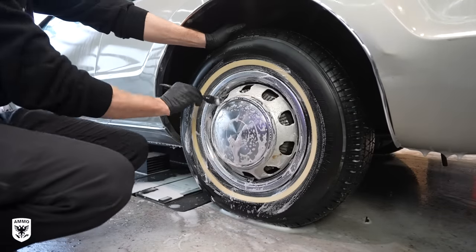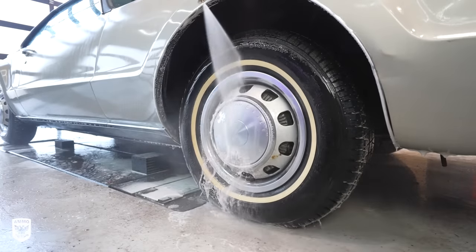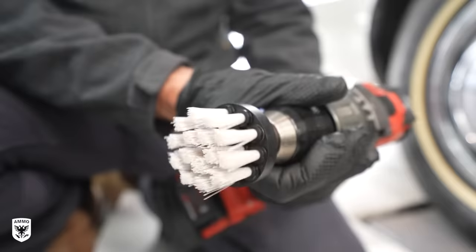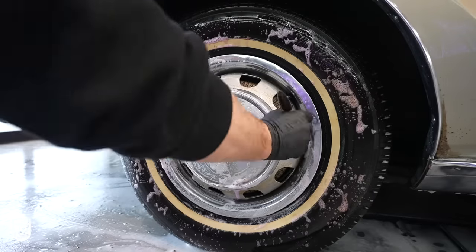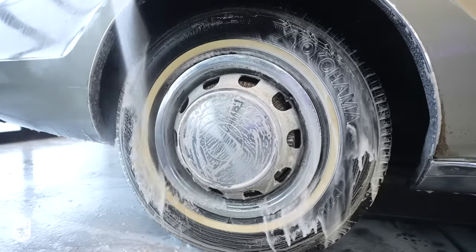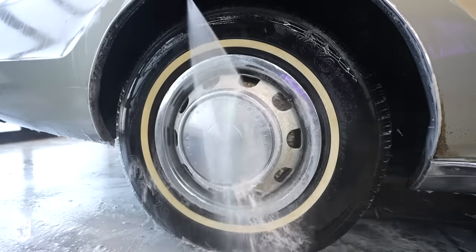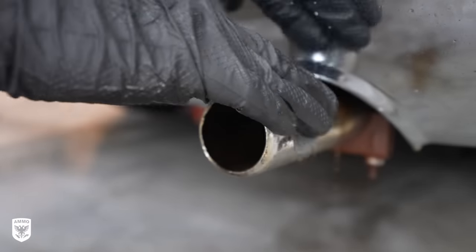This is the benefit of storing a car indoors, but later on in the episode, you're gonna see Kevin go completely insane as the very last step on these wheels. You gotta see it. The tailpipes had light oxidation as well, so Kevin used steel wool by hand, and it looked much better when he was done.